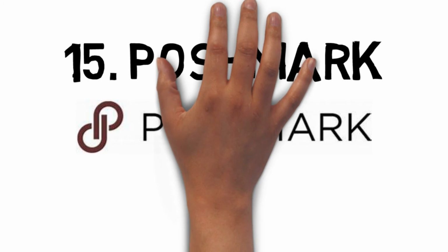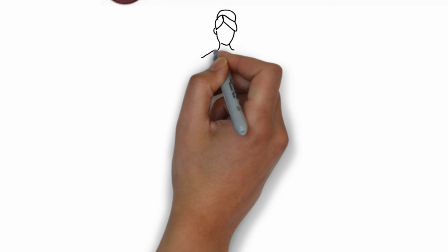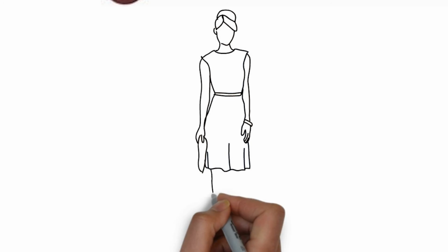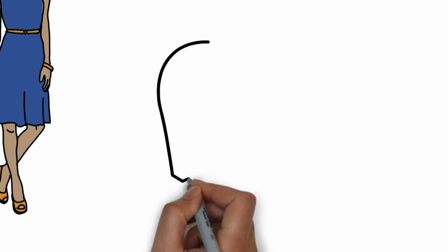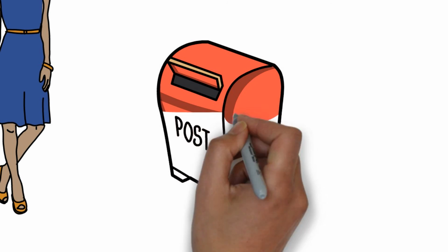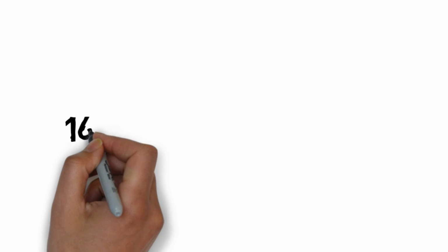15. Poshmark. Poshmark is a leading clothing resale site. To make money, snap a picture with your phone in the app, then upload the pricing details. In a matter of minutes, you can list several items. It's very easy to sell on Poshmark. When an item sells, Poshmark provides a prepaid shipping label. Finally, attach it to the package, put it in the mail, and you get paid.